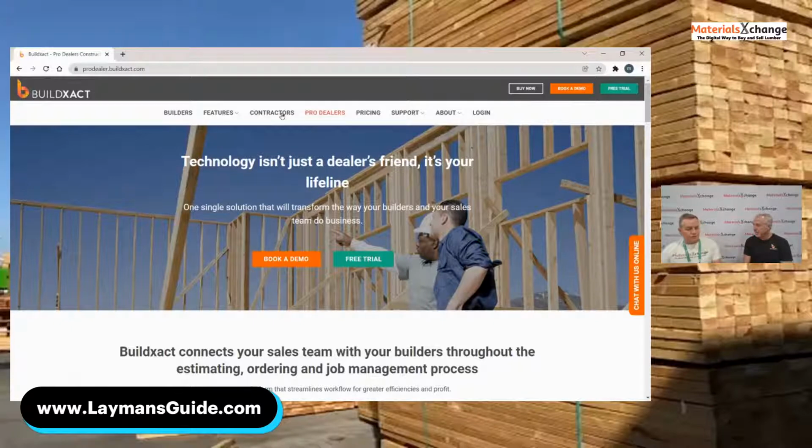Now, there's also the opportunity, which we see this segment growing, is the lumber dealer doing installed sales, and taking on some of that subcontractor role. So they need to be able to estimate anyway. So now if they're integrated into your software, they can actually use some of this software to help them estimate.